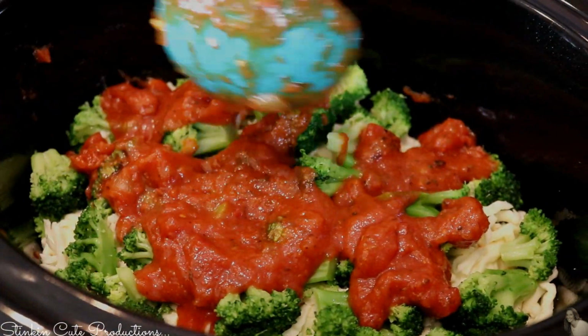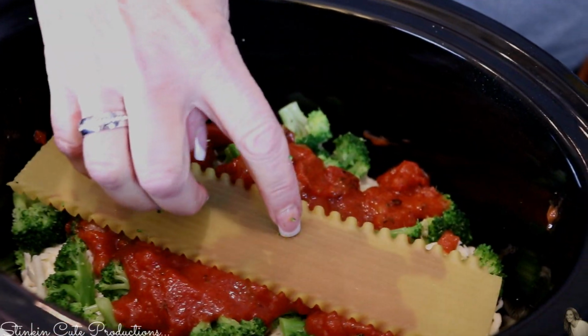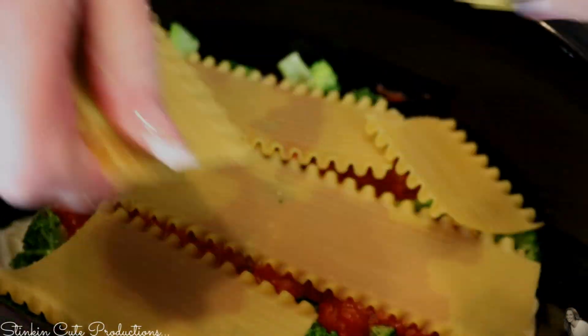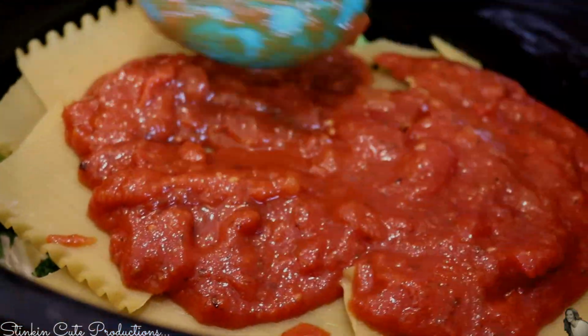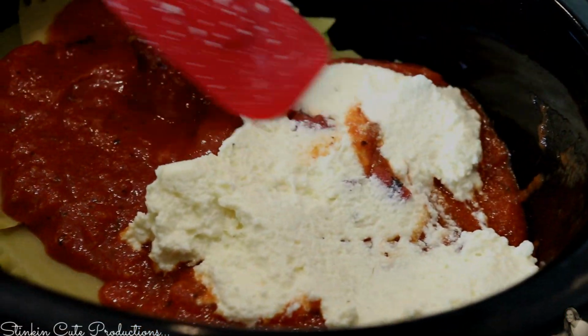Another layer of sauce. Then we're going to go in with another layer of noodles. Another layer of sauce. We have another layer of our ricotta.